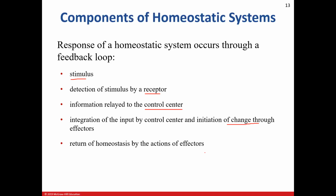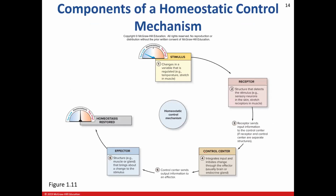Okay, so let's talk about some examples. Here's just the basic picture of what I just explained to you. You can see here we have our little dial. Something's going on, something's too low. Let's say your body temperature has dropped. It's really cold. We want to keep you in homeostasis, which is this right here. So the stimulus occurs. You're now going from a nice, comfortably temperature regulated room, and you walk into a freezer for whatever reason. The freezer is saying, oh, it's really cold. So that's the stimulus, that cold temperature.